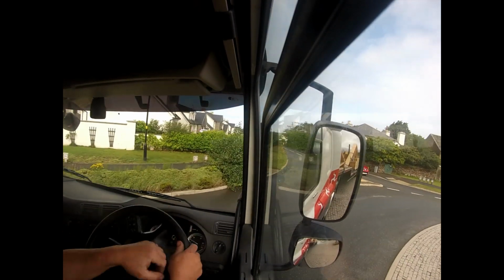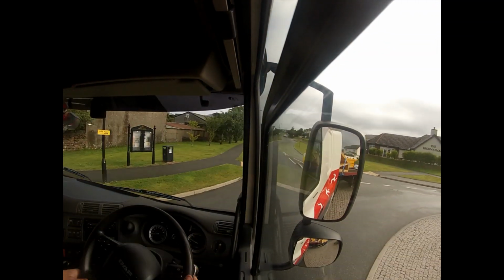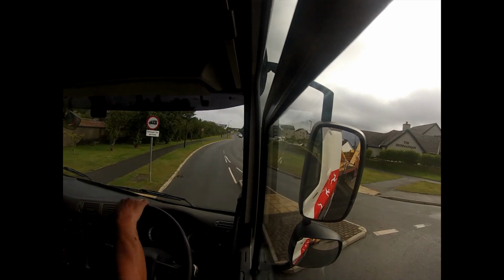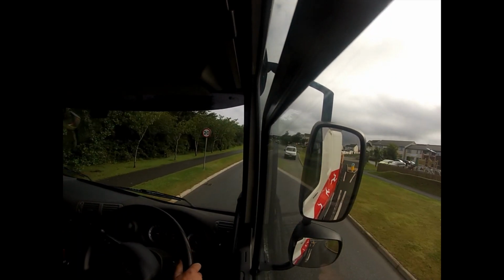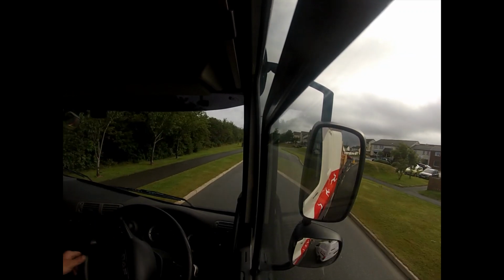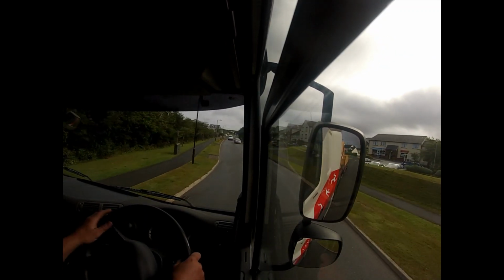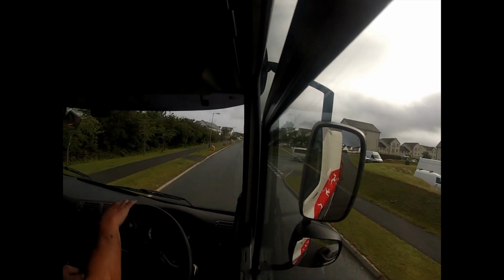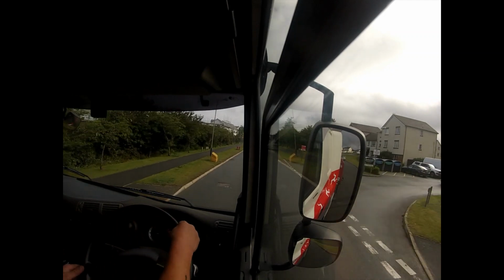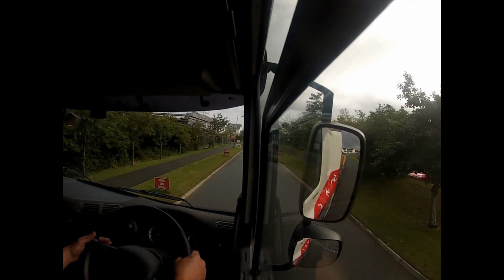Just nip ourselves round this roundabout. I think the building site's up here on the left hand side, so we just might hold the traffic up a bit. We'll see. But no, what a beautiful day. It's quite warm now. You feel the sun coming through them clouds there. So hopefully there'll be no clouds in a few hours, and we'll have a scorcher. But the time now is 9:30 in the morning.